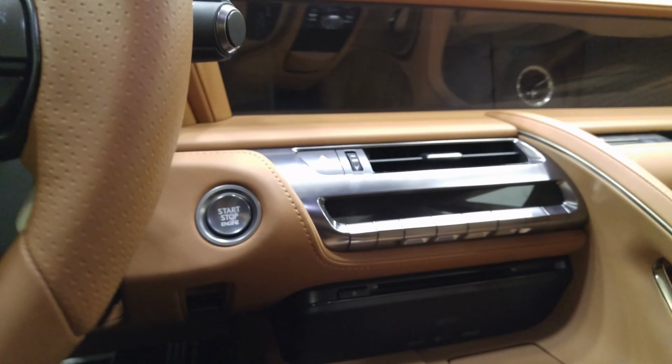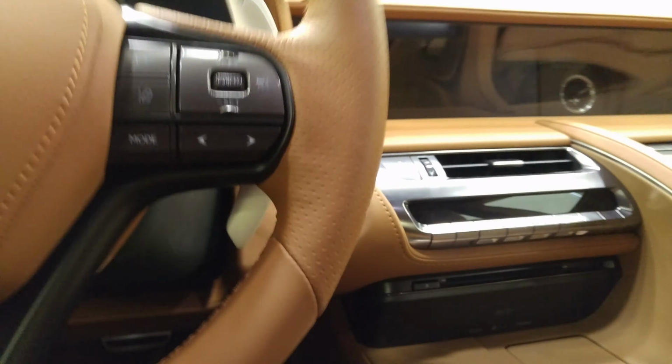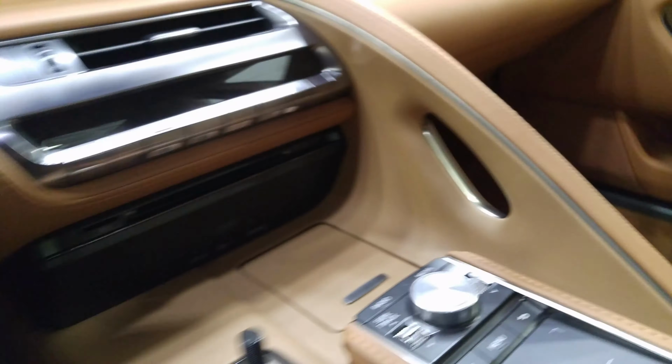Digital dash. I like this, man. It looks like some theaters. I know that's an option, though. Damn, the seat is so fully bolstered up. I feel snug, man. Like, you're not going anywhere on this. Oh, this is nice, man. Oh, let me get out of here.